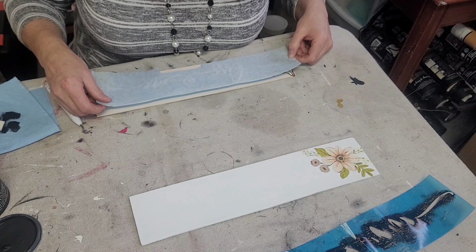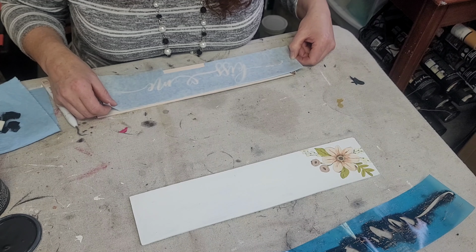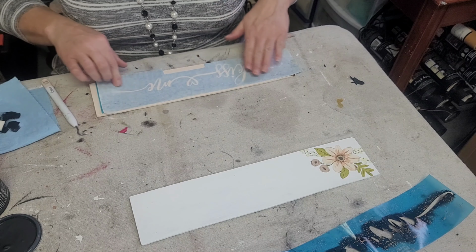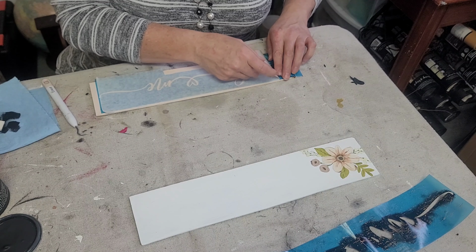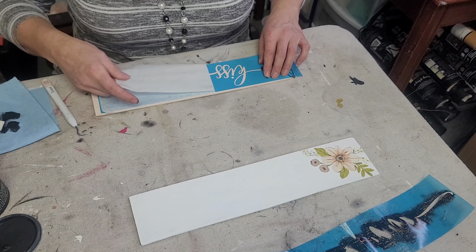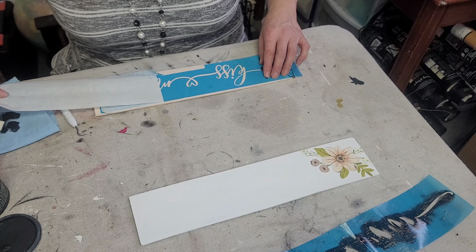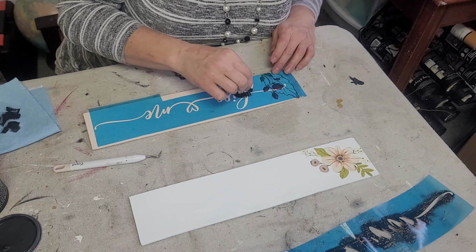So here I am just centering the stencil onto my piece. And once I get it where I want it, I'll push it down and then peel that transfer tape back. And then I'll begin to actually stencil. And I use Little Black Dress by DIY and a makeup sponge, pretty simple. And just kind of pounce the paint into the stencil.